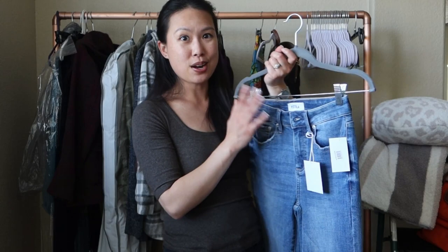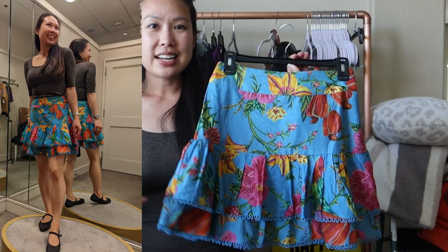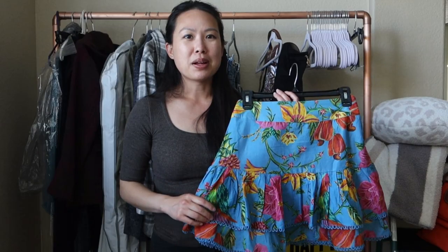So I think this is a great price for the quality. Another pair of bottoms that I saw in store that I was not aware of was this skirt. This one is by the brand Farm Rio, and it's a Brazilian style brand, and I have been loving their dresses. Every time I go to Hawaii, I always bring a Farm Rio piece. This time I got it in just a skirt.